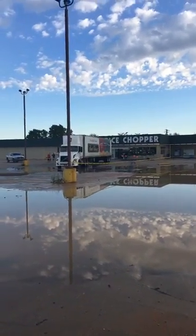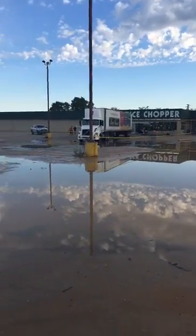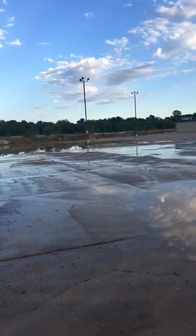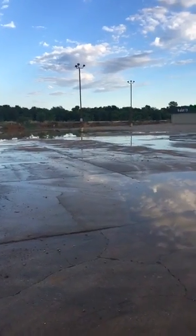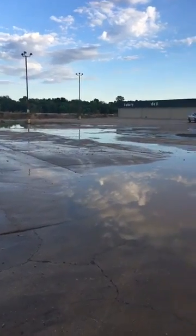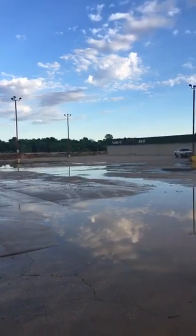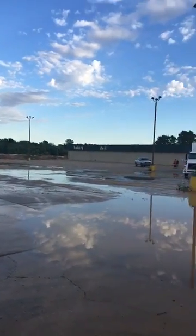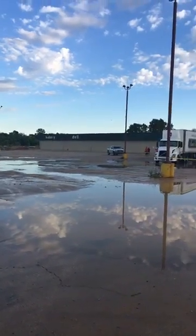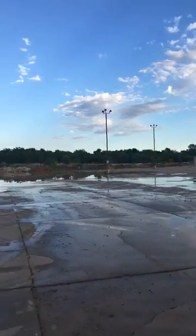I'm not sure what's going on with that. I don't even know if the grocery store is still open or not. They may already have some water coming in the backside. It looks like they built up a dam around the back of it, but it's impossible to say how far that goes without actually getting over there and climbing over it. So hang tight just a second. Probably not. I don't think so. They're taking stuff out of there.